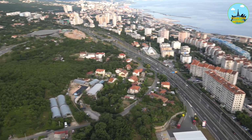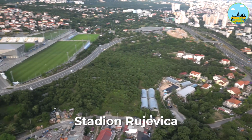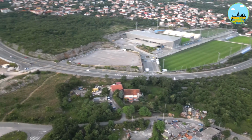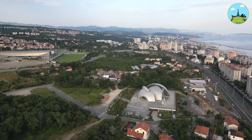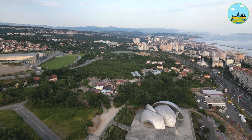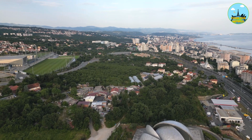For the sports fans out there, Rijeka has something special: Stadion Rujevica, home to the HNK Rijeka Football Club. This modern stadium is where the city's football culture comes to life. The atmosphere during matches is electric, and the stadium's design ensures every seat has a great view. It's the perfect spot to experience the local passion for football.